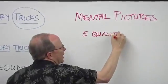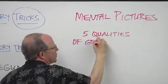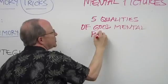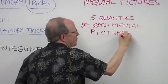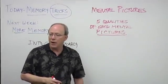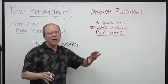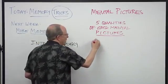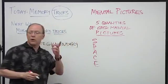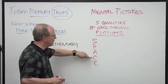So the way I'm going to start this, and I'm going to just take a few minutes with this, but it's important, is the 5 qualities of good mental pictures. If all you do is close your eyes and try to get a picture of something, then it's almost like you've taken a nice short nap, and it doesn't do you any good. But if you do it this way that I'm about to explain, it works great. So I'm going to give you the acronym SPACE, which is a word. That's why it's an acronym. And each one of the 5 qualities starts with one of these letters.